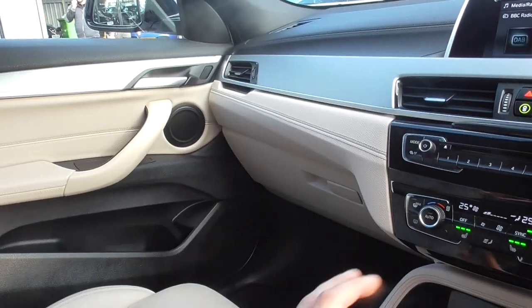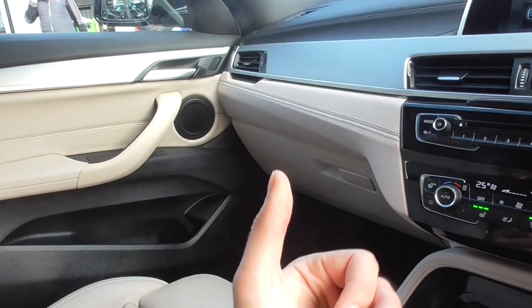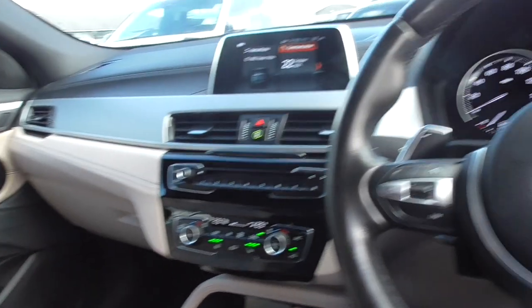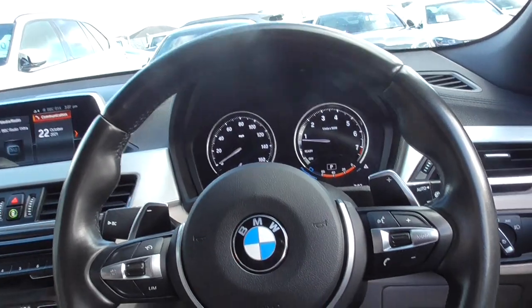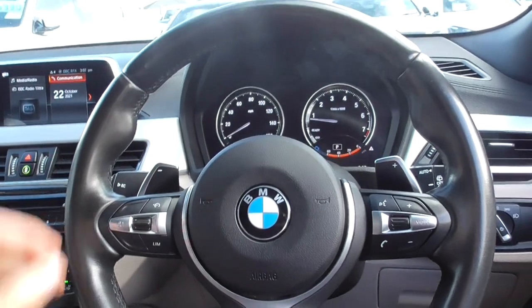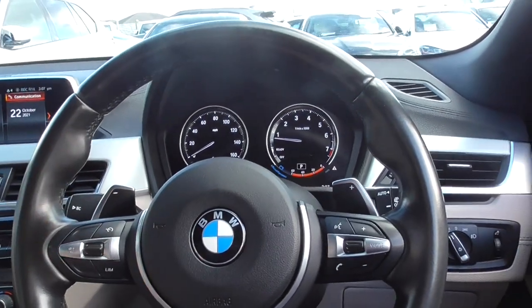But a lovely, lovely interior. You can tell it's been very well cared for. So it's never been smoked in. There's no signs of any rips or tears on the seats. The steering wheel is in lovely order, so there's no signs of any sort of nicks or discoloration.